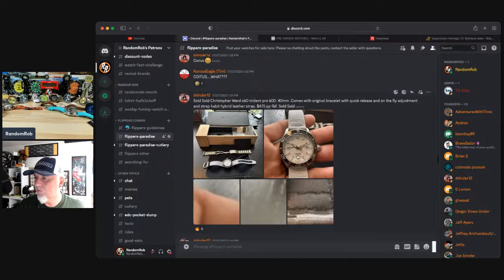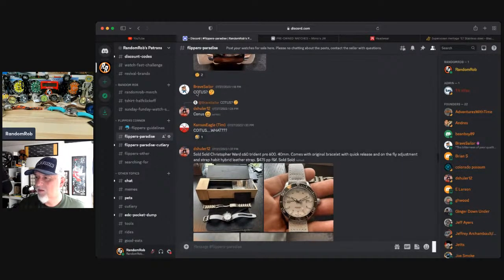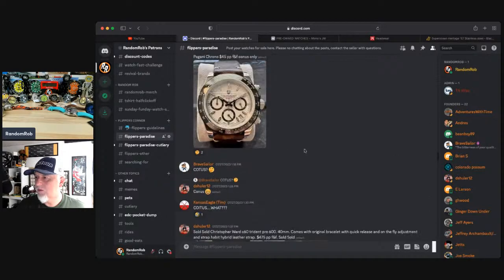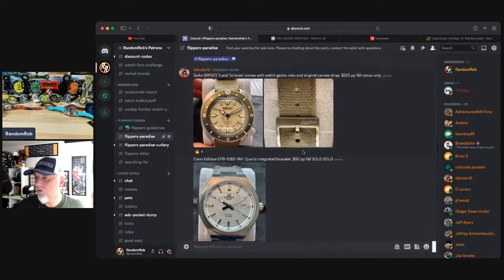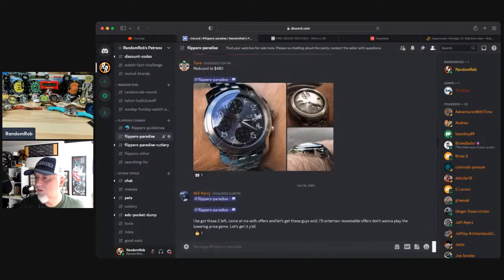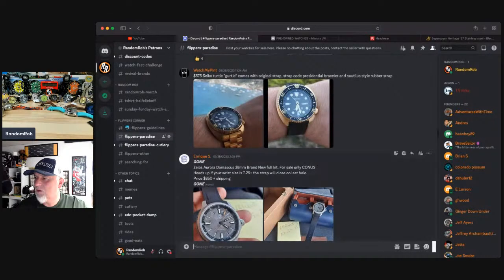That's a nice white dial, 40 mil. That one sold. Need to delete those. Casio Edifice, that's sold. I know Tuna, the other RS, has been trying to sell this guy here. I believe that's a Maurice Lacroix? I can't hardly read it. Enrique sold his Zelos. Here we go.